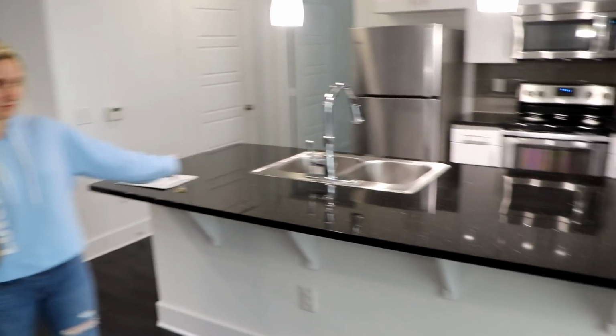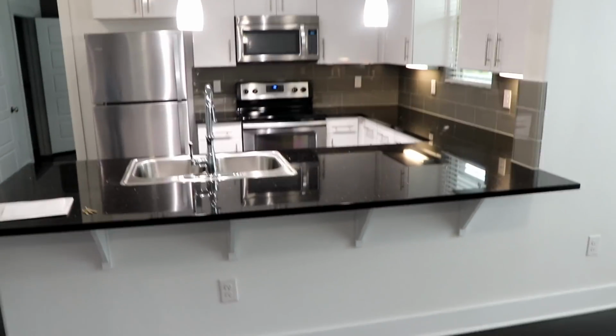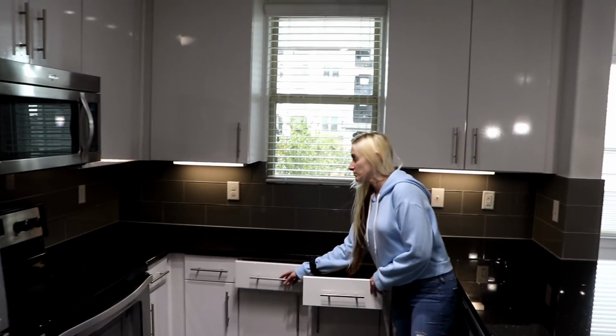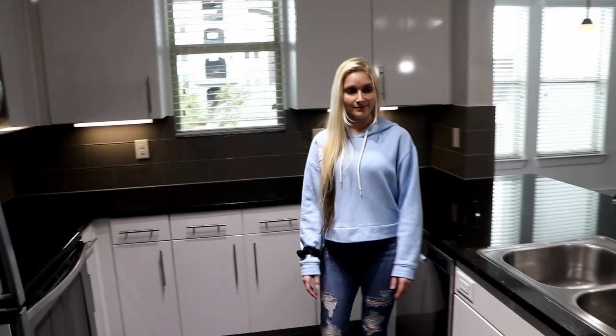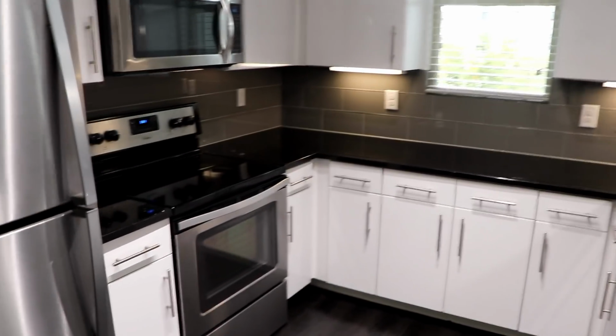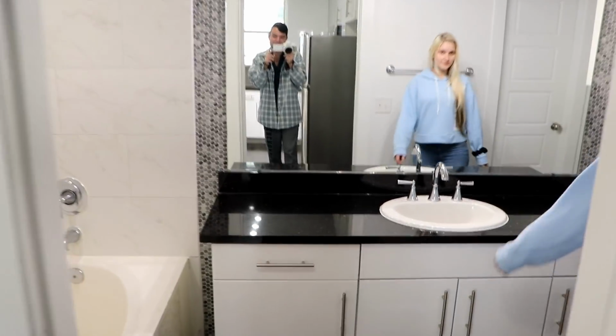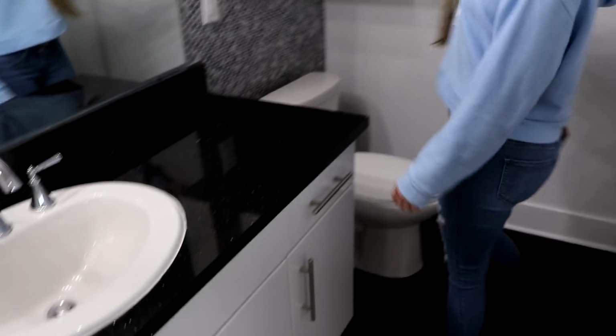And now I'm going to show you my favorite place in the whole apartment, my kitchen. Check it out. I have lots of cabinet space and lots of drawers. Cabinets on top and bottom. Over here we have the bathroom. My tub, shower, the sink, the toilet, little cabinets.